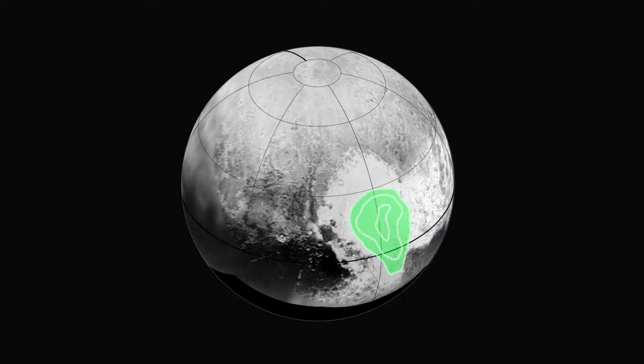Peering close at the heart of Pluto, in the western half of what mission scientists have informally named Tombaugh region, New Horizons' Ralph instrument revealed evidence of carbon monoxide ice. The contours indicate that the concentration of frozen carbon monoxide increases towards the center of the region.